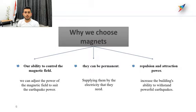We chose magnets for three main reasons which made it the most suitable material for use in seismic isolation technologies. First reason is our ability to control the magnetic power. Like everybody knows, we can adjust the power of the magnetic field to suit the earthquake power by passing the appropriate electric current through the coil or wire. And the second reason is that the magnets can be permanent by supplying them with the electric current that they need. And the third reason is repulsion and attraction power. These two forces can be used to increase the building's ability to withstand powerful earthquakes.